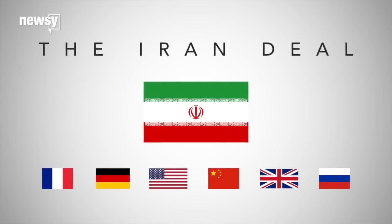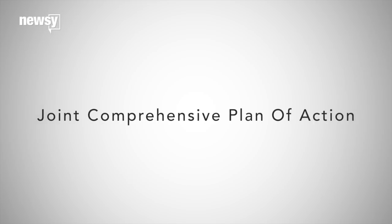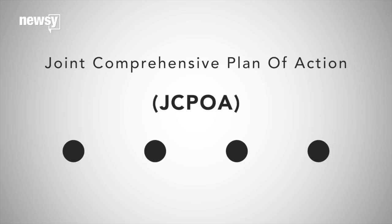The Iran deal has been inked and signed, but what's actually in it? The Joint Comprehensive Plan of Action, or JCPOA, is framed by 4 milestones, or days. Ideally, both parties will honor the deal, and progression from one to the other should go smoothly.